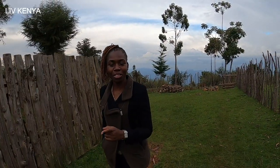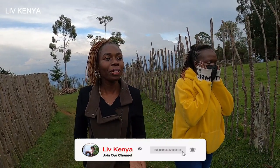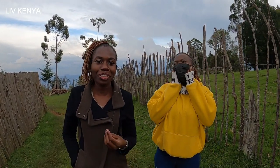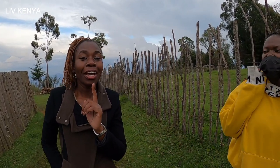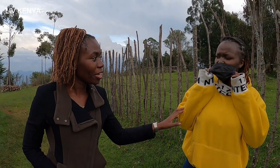Along the same road, there's a campsite called Naiberi Riverside Campsite. We used to go there when we were in campus. We'd go and swim, take a few drinks, maybe lunch. You just know campus, cheapo and all. For 200 bob. Every Valentine's Day, me and my girls, my other friends, we used to go there. It used to be our treat, for 200 shillings. I hope it's still the same.